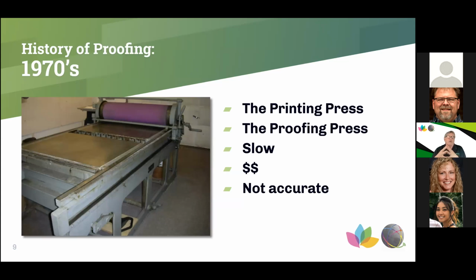In the 70s, we had printing presses that actually used the plates that you were going to print with, and they were hand-fed presses, and we printed a bunch of yellow sheets, and then some magenta sheets, and then cyan, and so on, until we made what we called a progressive proof. A lot of the presses were two colors, so we made a magenta and yellow, or cyan and yellow, so that a pressman could have a two-color proof to go with it.